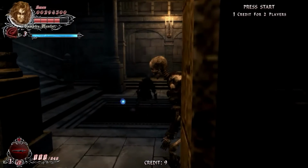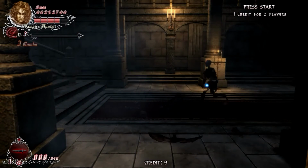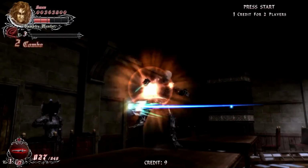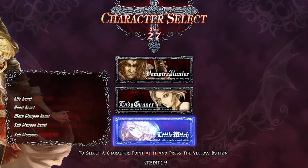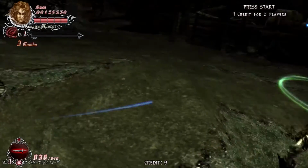Now, unlike your typical Castlevania platformer, this game takes the form of an on-rails light gun game, not unlike House of the Dead, which I talked about in a previous Halloween video. Of course, instead of a typical gun, you have an accessory fashioned like a whip handle with two buttons on it. You can choose between a vampire hunter, a lady gunner, and a little witch. To attack enemies, you swing the whip at them, or you point and shoot to fire sub-weapons.